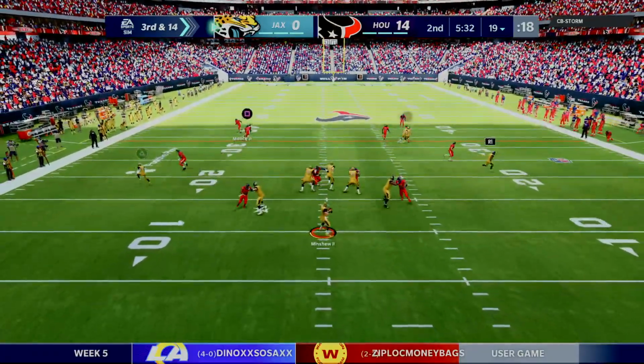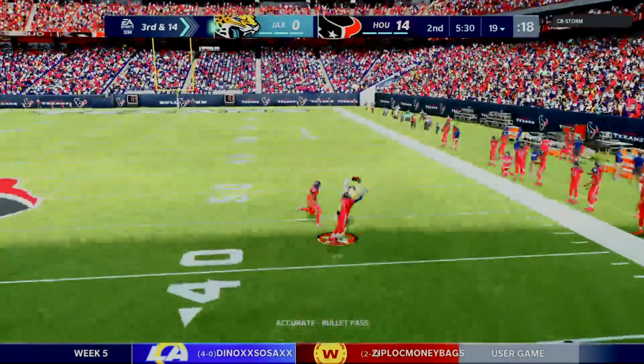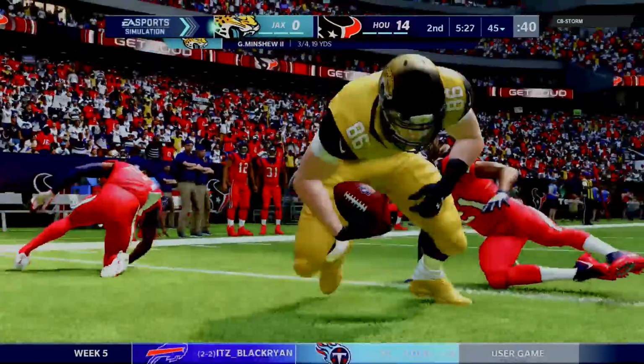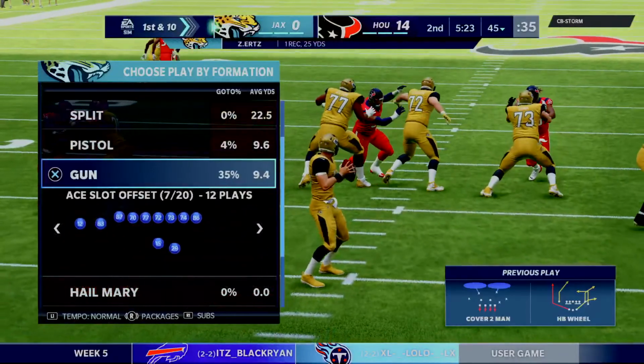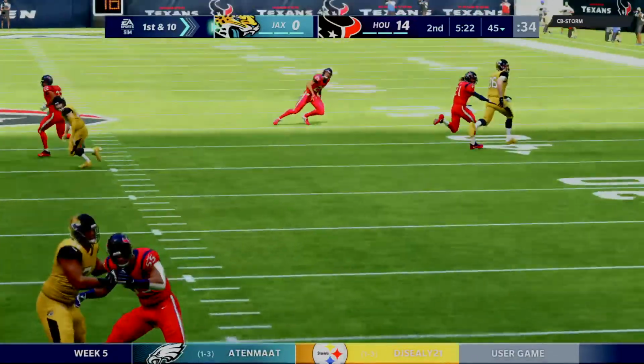From the gun, Minshew to throw. And they'll get it all the way up about 5 yards shy of midfield. Able to convert on 3rd and 14. A terrific play call. 1st down, Jaguars.